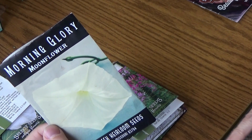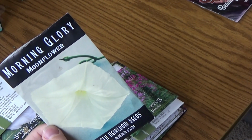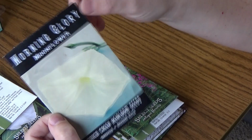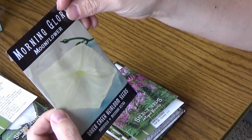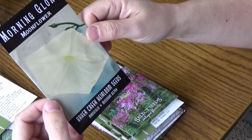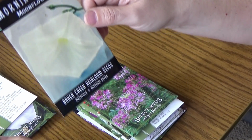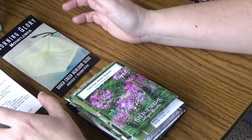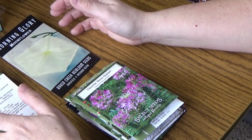But yeah, so I'm just gonna go over pretty much all of the varieties that I'm gonna be growing this year. And it's a lot, and hopefully I have enough room for it, but we'll find out. So the first one is a Morning Glory Moonflower. And I like Baker Creek. I think they have some really decent prices too.